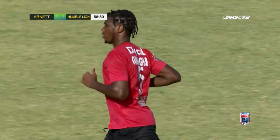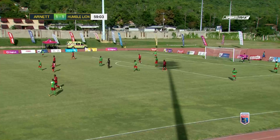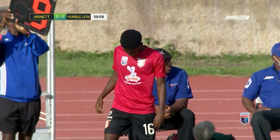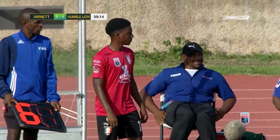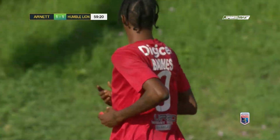Cunningham looking for his second goal in this match. Hardy Barnes hasn't had the best game, has he? No, missed a number of chances. Certainly should have had at least one goal in this one. Had he done so, then Arnett would have been leading this one. But yeah.